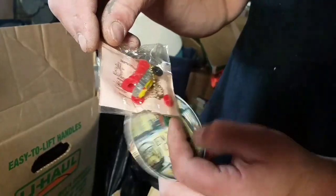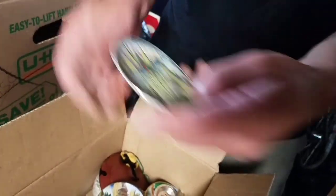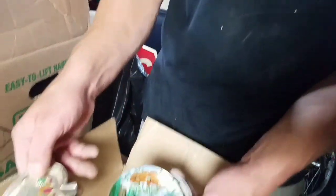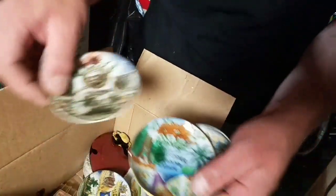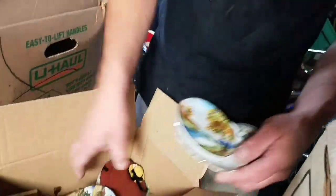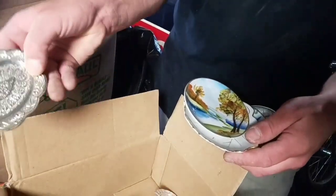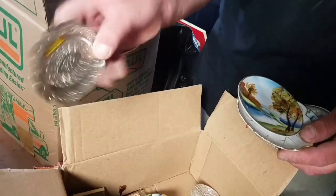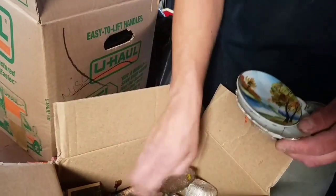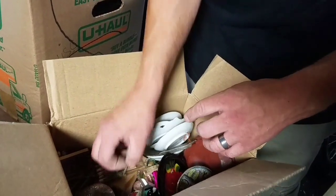I think it's a puzzle, too. Got a little New York City. Florida. All these little collector plates. California. So these are things you'd buy on your little trip around. You have a little souvenir. Souvenir of Washington, D.C. Here's the thing. Look at that.